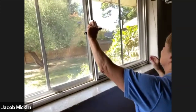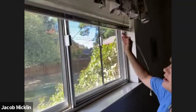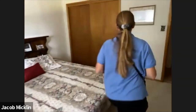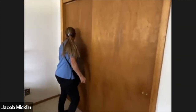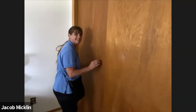Checking the windows, tap, tap on the screen. It's good. I don't see any holes or any breaks. Put this guy back where he was. And away we go. Everything looks good in here. In the bedroom, you always check your closet doors. Okay, just a little movement. That's all you really got to do, just to make sure when we move these, they're not going to fall on us. Don't be shy. Give it a try. Okay.